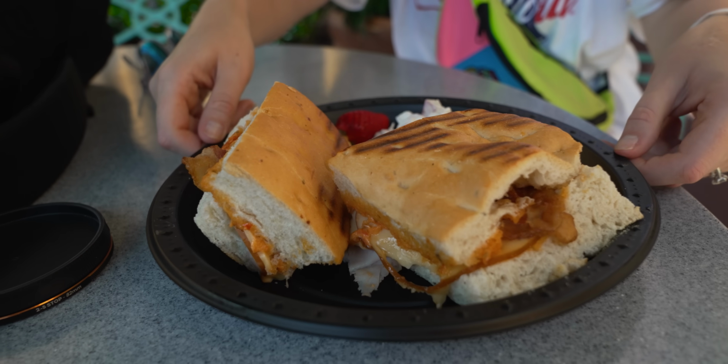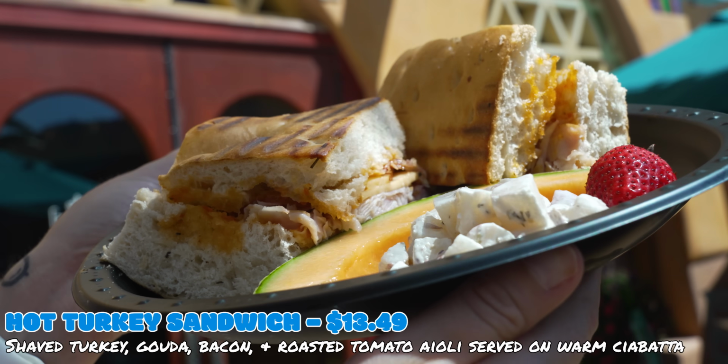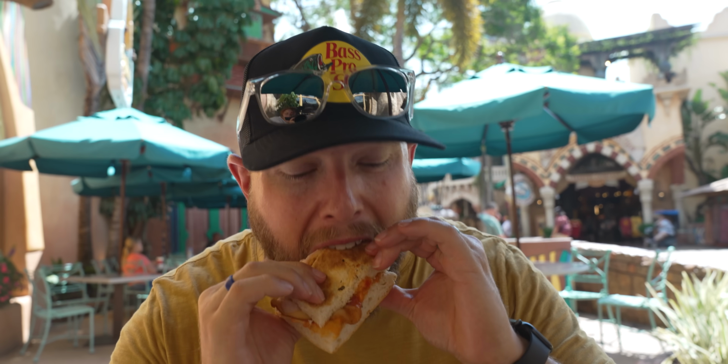We are starting off with a banger. So this is the hot turkey sandwich from the Croissant Moon Bakery. We love this thing. It is so good. So it's turkey, Gouda, like a roasted tomato aioli on a ciabatta bread. It's got bacon. How do I forget the bacon? This is one of our favorite sandwiches, honestly, that I've ever had. Like, I love this sandwich.